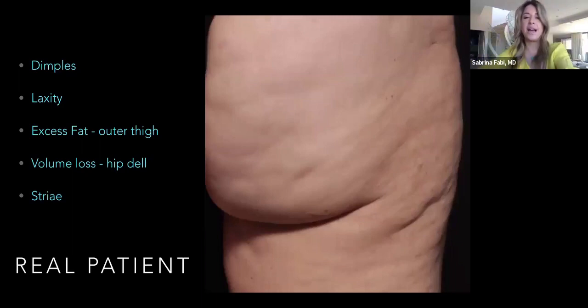You can see that she has dimples on the left side of her butt. But then when you look at the right side, you see almost like these striations, and you see almost like a divot in what we call the hip dell, the lateral butt cheek. And then you start to see these almost like deep divots into her thighs. And so there's multiple different issues. You've got dimples, you've got skin laxity, you have excess fat, typically of the saddlebag, you have volume loss in that hip dell, and then you have stretch marks. So you have multiple things that are contributing, and it all falls under the umbrella of cellulite. And so that's why it's very important to be assessed by somebody who does this a lot.